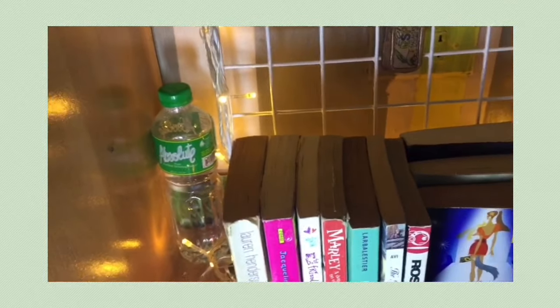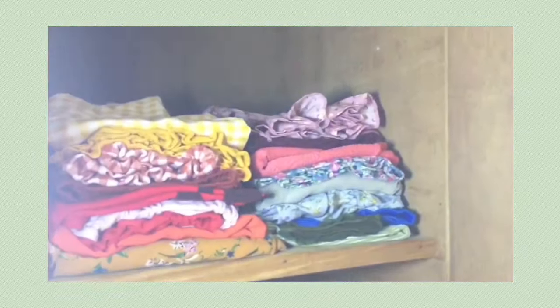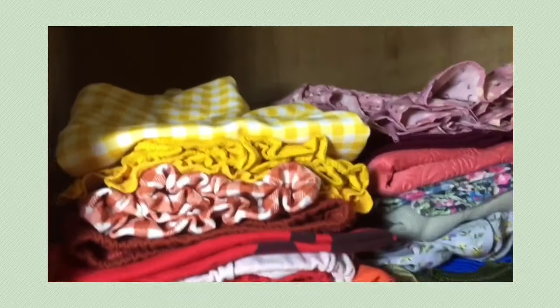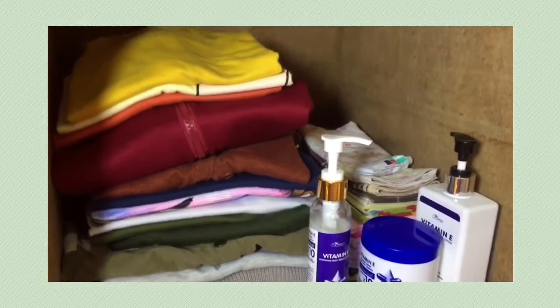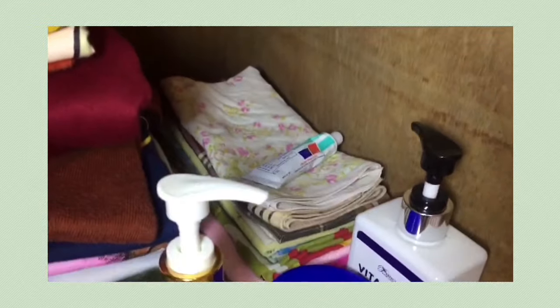Yes, sir. So, ito naman yung ating cabinet. Ayan, yung mukha ko na naman. And yan yung mga, oh my gosh, ang hirap. Yan yung mga blouses. Naka-arrange siya in order ng color. And then, here, the basic tees, jackets, and stuff. Then, yan yung binigay na naman sa akin. And ayun, yung aking mga handkerchief.